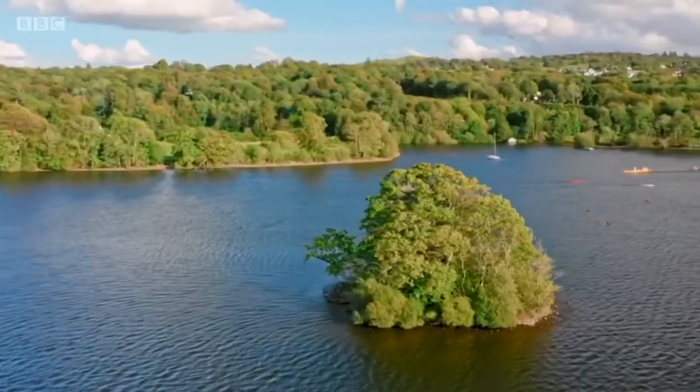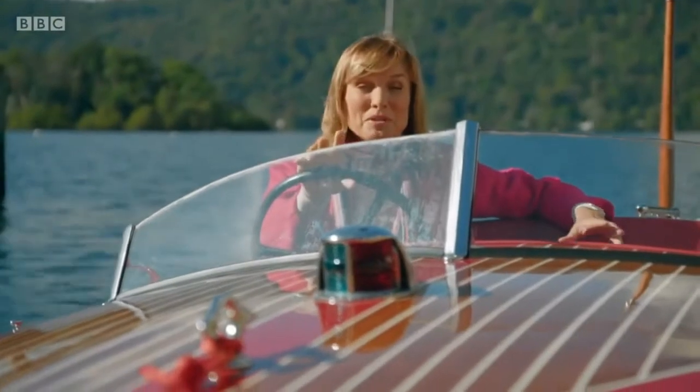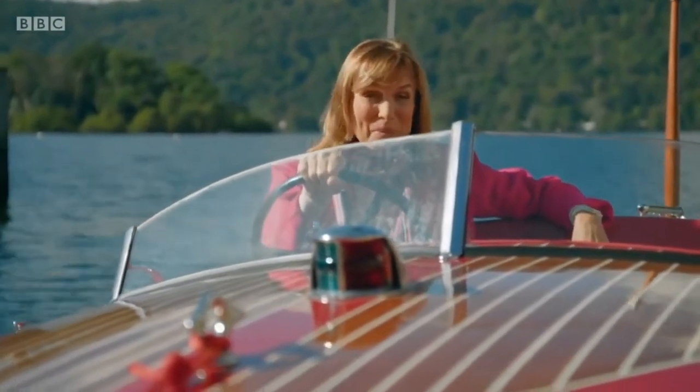He was travelling at 300 miles per hour in a boat powered by the engine from a jet fighter when he lost control and was tragically killed. That was a few miles away at Coniston Water, but for most of the 20th century, the place to come for speed was Windermere.